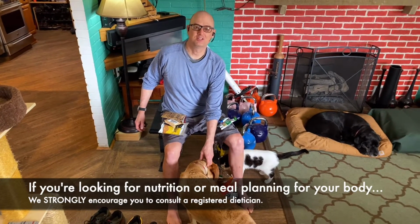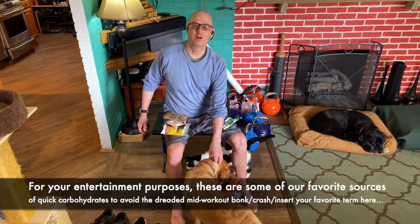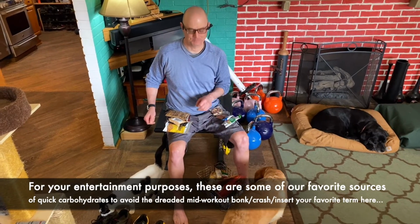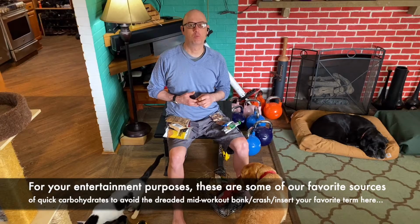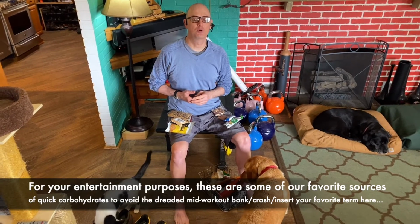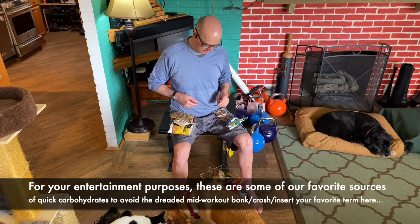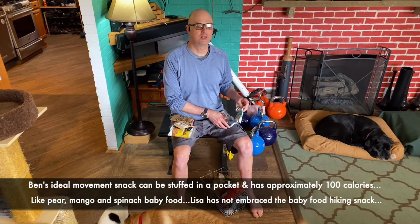Our whole idea is to maintain our blood glucose levels when we exercise so we don't bonk, crash, hit the wall, or whatever your favorite term is when your blood glucose lowers. So one of the things we know is when we do running or when we're working at a pretty high intensity, if we're going to go more than about 75 to 90 minutes, for me, I need some sort of fuel. And because I'm working pretty hard, I need some sort of carbohydrate. So I pick things that are somewhere around 100 calories, plus or minus.